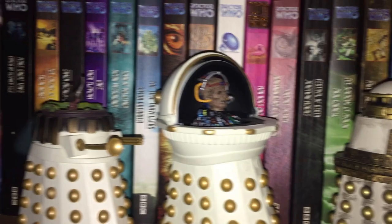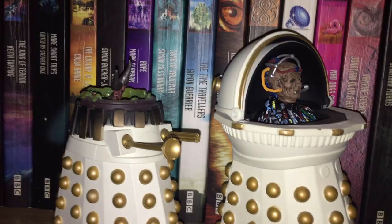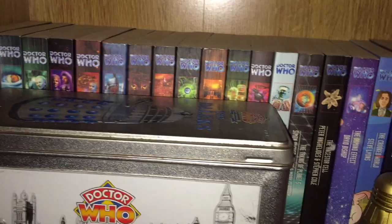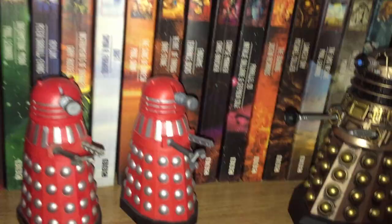Then we have a Supreme Dalek. This came from a Toys R Us exclusive set. It also came with a Dalek drone as well. And then we have a Special Weapons Dalek, the talking version. And we have the really rare and exclusive set of the Emperor Davros with Destroyed Dalek. Then we have some more of those BBC books, as I mentioned, down here. This Dalek was also included in that Toys R Us exclusive set with the Supreme and the Dalek drone. And then we have some random Daypole Daleks just chilling, guarding the books.